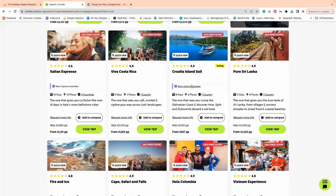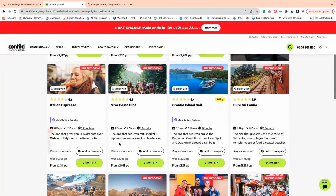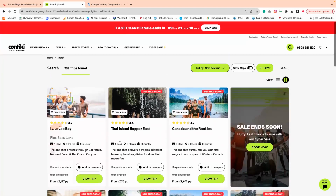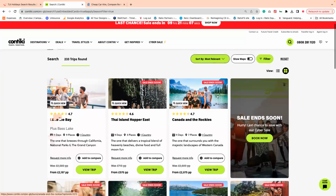Again, similarly to TUI, the days and the countries, which are quite key bits of information, are kind of small and a little bit hidden. So again, they could potentially make more use of breathing space. Rather than having a 4-column layout on desktop, to give it more breathing space, potentially try out a 2-column view, so that you can then give more prominence and more visual weight to things like the days, the country and the price. That could be an interesting thing to optimize and play around with there.